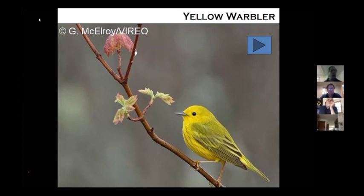So before July runs out, I'm going to encourage you all to do a walk around your neighborhood. The best time of day would be in the morning, and see if you can hear some yellow warblers in your neighborhood. I'm going to bet that some of you will.